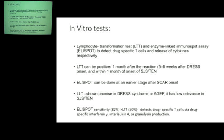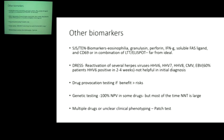So LTT has shown some promise in DRESS syndrome or AGEP, but it has low relevance in SJS/TEN, and ELISpot is considered to be more sensitive, that's 80%, than LTT, and it can detect the drug-specific T cells through drug-specific release of interferon gamma, interleukin-4, and granzyme. You can also look into other biomarkers, including eosinophilia, granulysin, perforin, interferon gamma, individually, soluble Fas ligand, and CD69, or in combination. Maybe it's better to do it in combination, but they are all far from ideal.